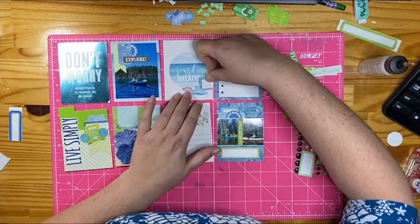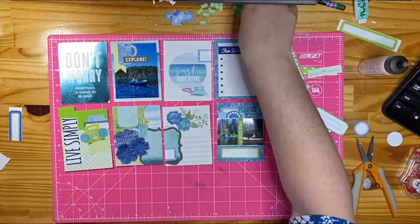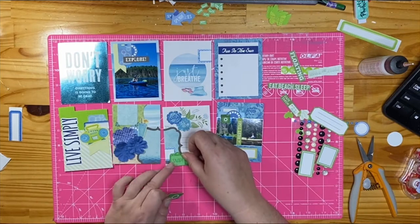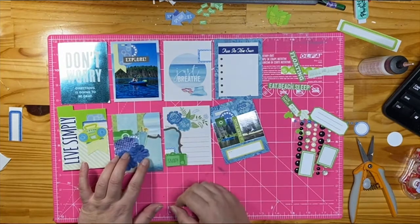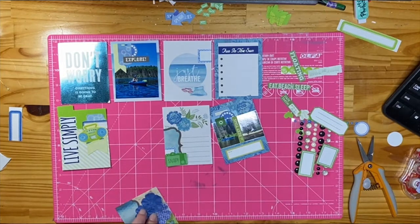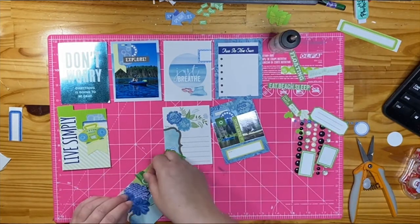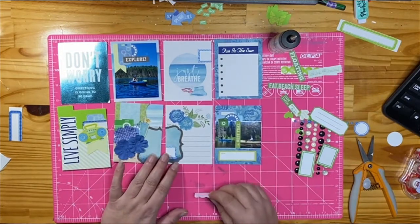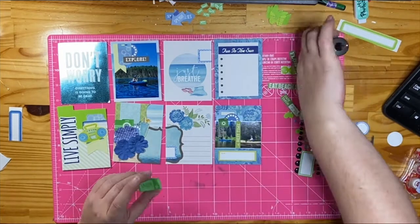Now, up on the top left, there's a foil card. Kind of hard to see in the video. You get a really bad glare from my light. But it says, don't worry, everything is going to be okay. We had some bad news this year back in June in regards to my sister. So we're spending as much time with her as we can, and this card was kind of an homage to, don't worry, we'll be okay sort of thing.